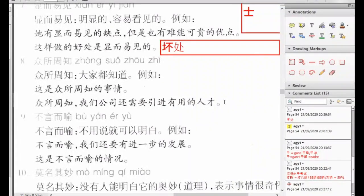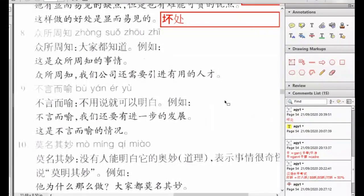Marie. 众所周知我们公司还需要引进有用的人才. 引进 means to introduce or to recruit in this case, to get useful or talented people inside. 引进, introduce, taking in, buying sometimes. Like buying advanced technology, this is something the Chinese government have probably been trying to do in the last 20, 30 years. They're trying to learn from other countries.